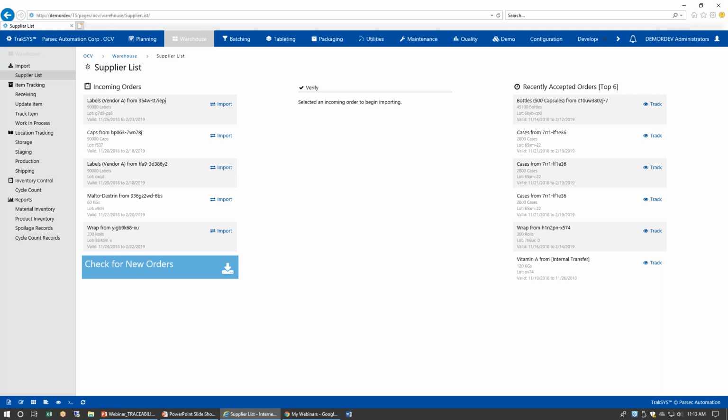So we're going to start out by heading over to the warehouse interface here through the top menu. And this first example is something Corey touched on early on, and that is integrating with the other parts of the supply chain. So there are many different ways this can be done. TrakSYS has got a lot of capabilities to interact with other business systems, even outside the enterprise or the local manufacturing plant.